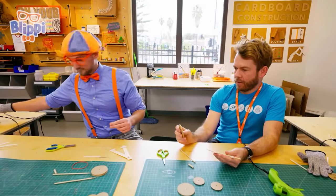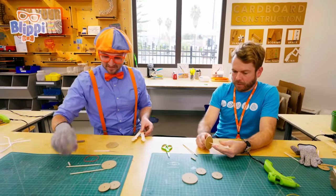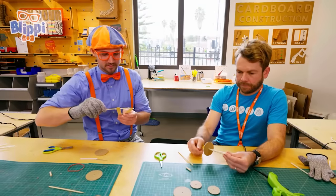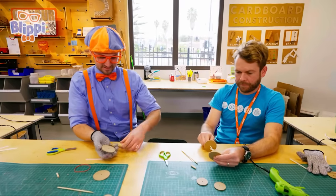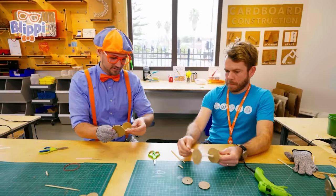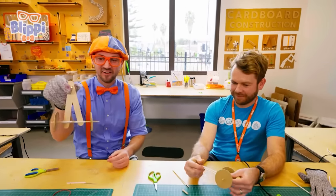Okay. So now we're gonna put our wheels on the back here. Let's put the big wheels on the back so it goes really fast. Oh, yeah. Stick it through the hole there. Okay, so you put a piece of wood between these? Right. Okay, here we go. Perfect. Wow. Nice. Here's one wheel and tire. There we go. Oh, yours looks really good. Looks like half a car. Yeah, it does. Whoa, cool.